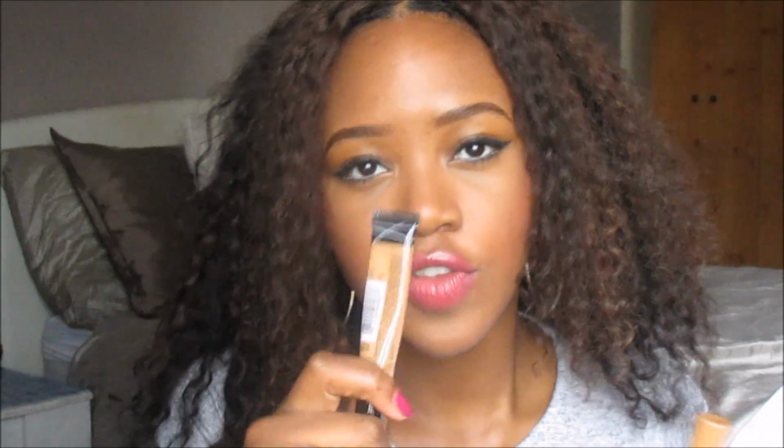But overall guys, if you are after a medium to full coverage concealer, if the MAC concealer is a little bit too heavy coverage and a little bit too drying for you, I would recommend you try the LA Girl Pro Concealer. But if you're after a really heavy coverage and you don't have creases under your eyes, or you're used to a really heavy coverage underneath your eyes, I would just stick to the MAC concealer.